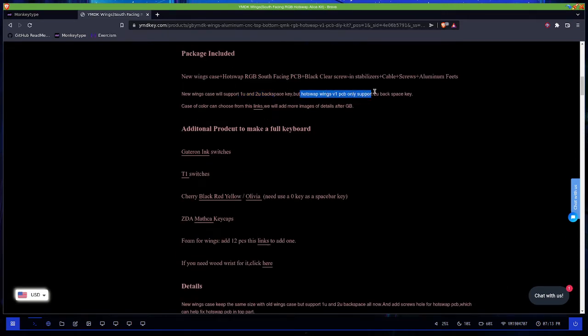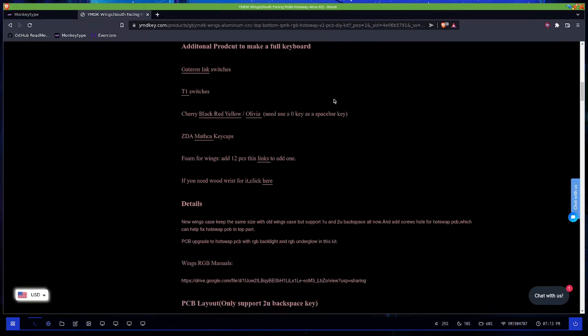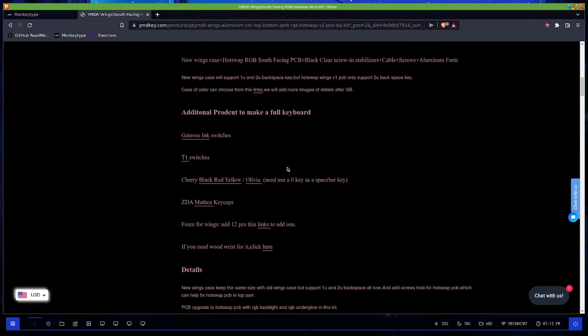HOTSWAP Wings PCB. In the HOTSWAP board, I'm not using any of these switches. I bought Akko CS Rose Red switches in the beginning. And then Akko recently released the Jelly Black switches, so now I'm using the Jelly Black switches in my keyboard. That's why it has not a thocky sound, but more like a tacky sound. I don't know how really to explain it.